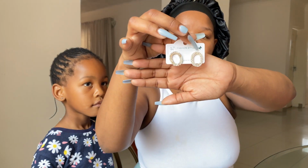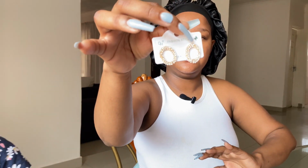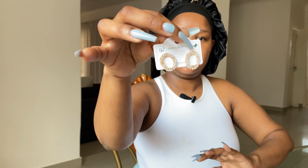Then I got my earrings for the wedding at Besco. I don't know if you guys can see. Yeah, these are so cute. I don't normally wear earrings. I don't know why, I'm just not an earring person. But on that day, I'm gonna do it for my cousin.